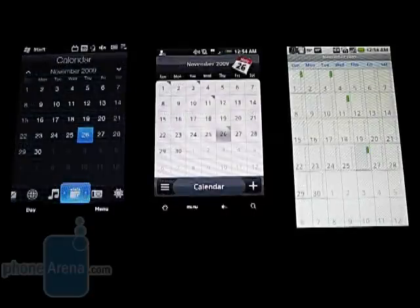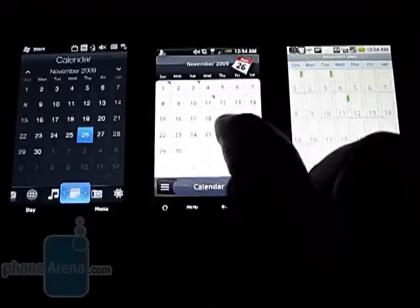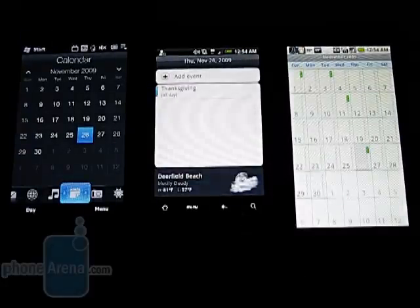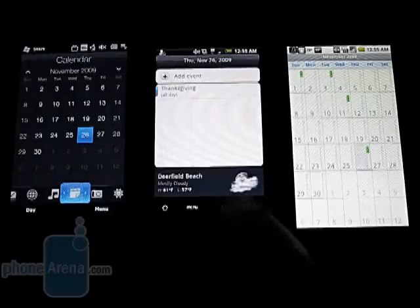There are also differences between the calendars, but they all basically do the same thing. They start off by showing the current month with the day selected, where you can add events to any day that you wish. On the Imagio, you can sync updates with the phone's calendar with events from Outlook on your PC, while on the HTC DROID ERIS and Motorola DROID, you can update the calendar directly from your online Google account, which is quite convenient.